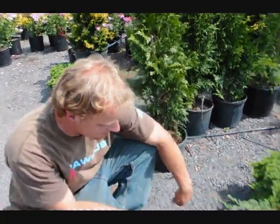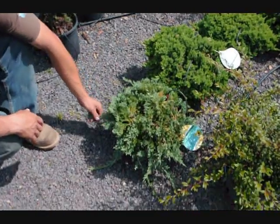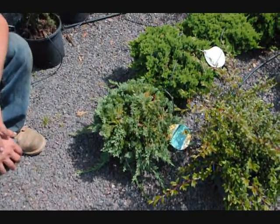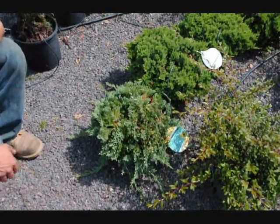And for trimming, if you're going to do anything with trimming, you just trim these leaders that come out, just to make it a fuller plant. Anything else you shouldn't really touch. Okay, is it deer resistant? I believe it is deer resistant. I don't think a deer would eat that. Yeah, they don't like that, do they?